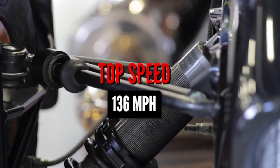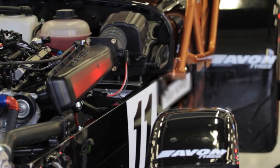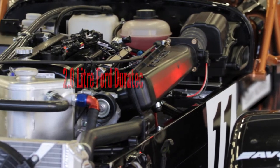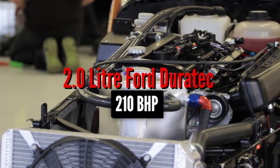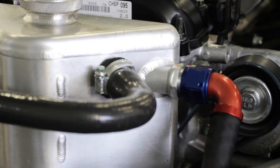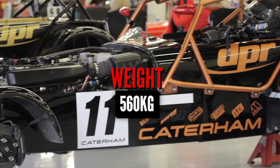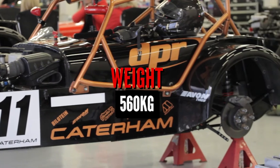There's a few tweaks you can do to set up, so camber and toe in and toe out. But otherwise, there's not a lot you can do to the cars. It's running the 2-litre Ford Duratec engine, the Sadev sequential box. The only other thing that's sort of custom to me is the seat is moulded. Otherwise, it is an epic little car.